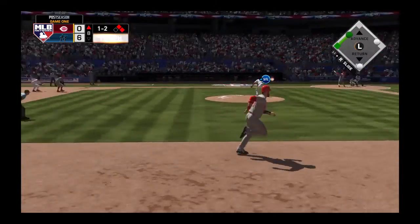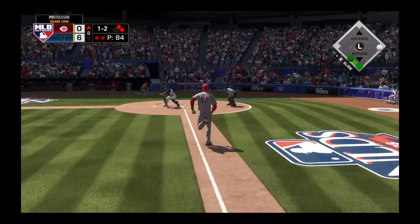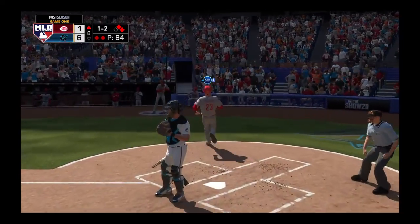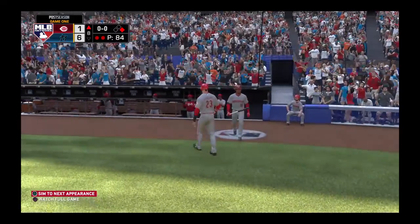Runner goes for third to short. Scooped up to second for one. On to first, but not in time. He beats it out to keep the inning alive, and the run is in to score.